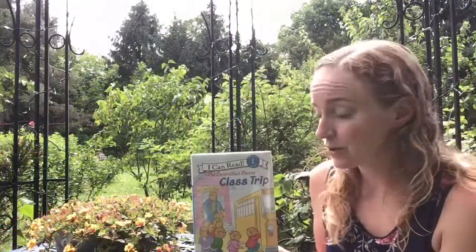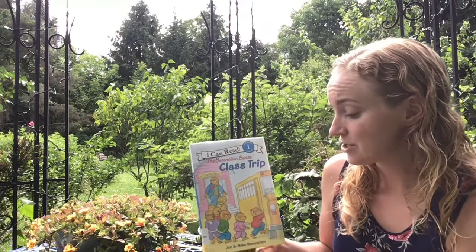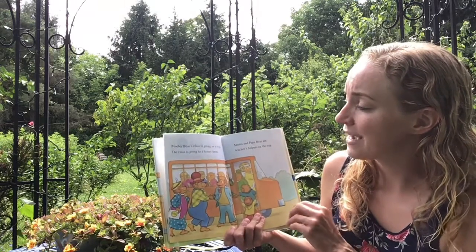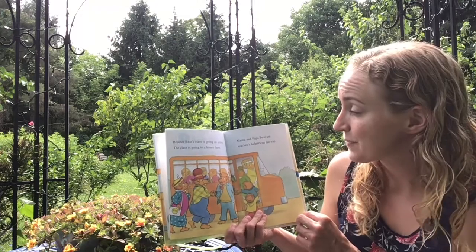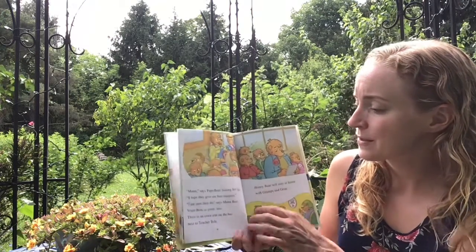The next book that we're going to read is called The Berenstain Bears Class Trip by Jan and Meg Berenstain. Brother Bear's class is going on a trip. The class is going to a honey farm. Mama and Papa Bear are teacher's helpers on the trip.